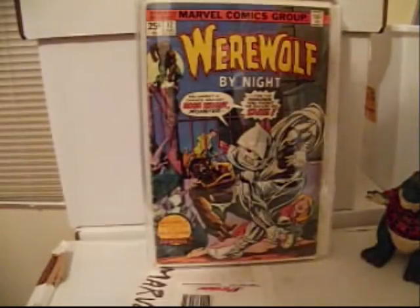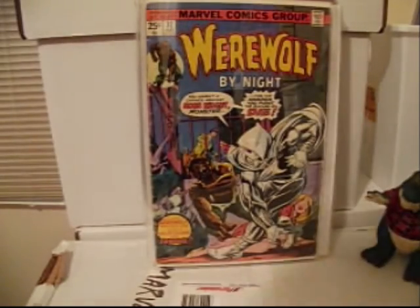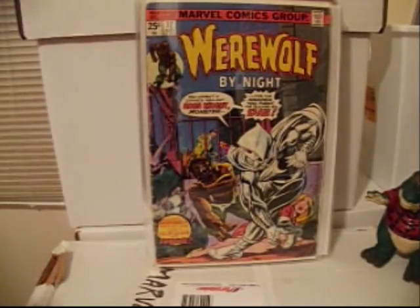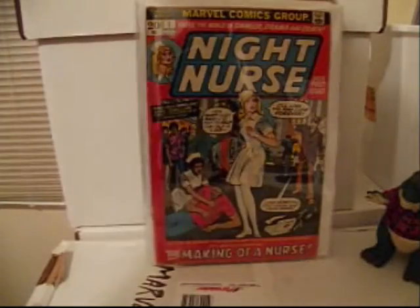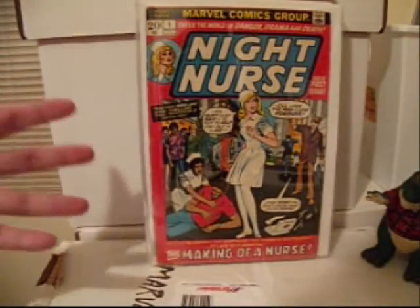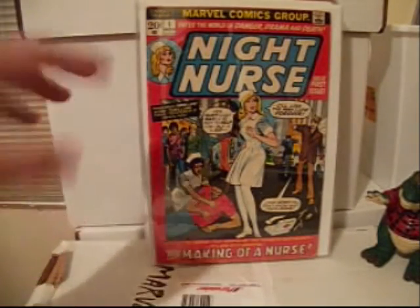So, Werewolf by Night, issue number 32. Love Moon Knight, love Werewolf by Night. I was really lucky to get this at the time that I got it, because this is another book that's gone crazy in price. And again, well deserved. This is probably one, if you're really narrowing it down to like 5-10 books that I gotta save, this is gonna be one of them.